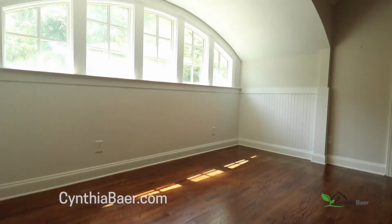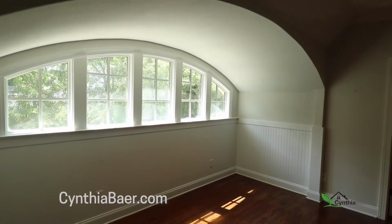So now we're in the upstairs portion, which was a complete add-on from the owners. We have this amazing landing that's perfect for seating area, for couches, for additional desks. It's really great additional space.